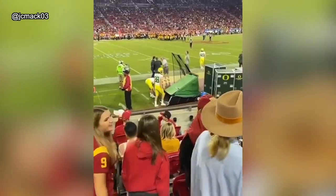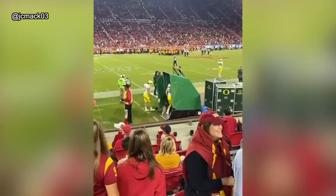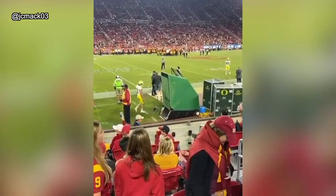If you didn't know, pop-up porta-potties are a thing. Don't believe me? Well, here's one in action at an Oregon-USC football game. Go Ducks!